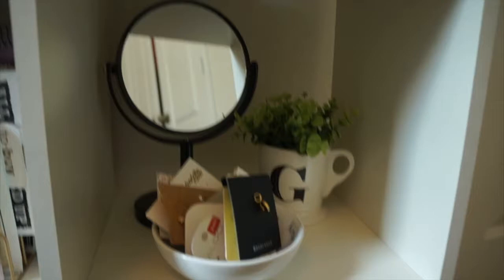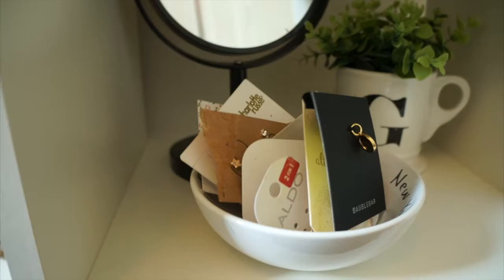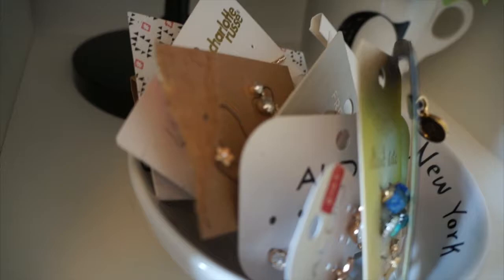Going on to the next cubby, I have another one of those initial mugs from Anthropologie, and another one of those plants from Altered State. This mirror back here, I believe I got it from Ross. This bowl right here is one of my favorites. I have all of my newer stud earring pieces in here, and if you can see, it says San Francisco, Paris, New York, London. It's really cute, and it looks to me like something you would use for fashion because it has a lot of fashion cities. I house all of my newer jewelry here so that I can remember to actually wear it.